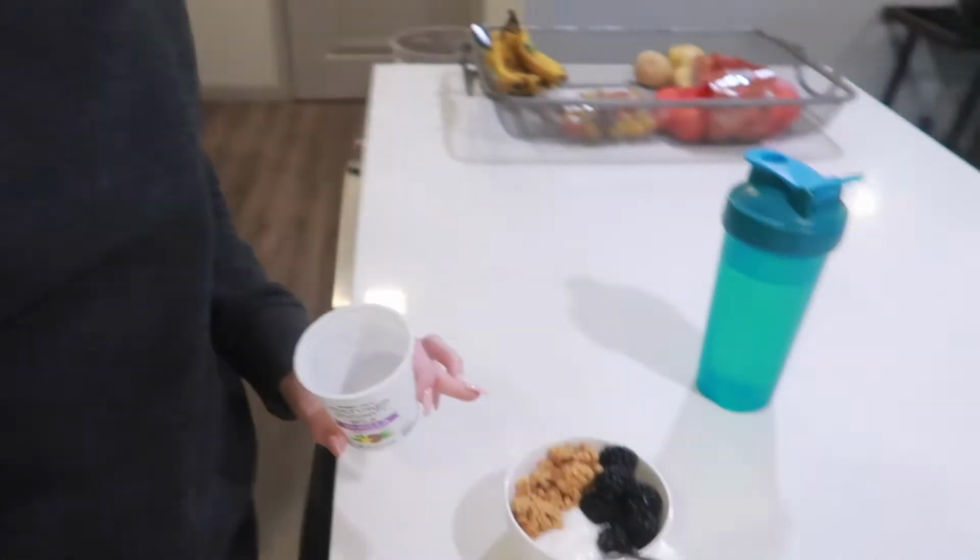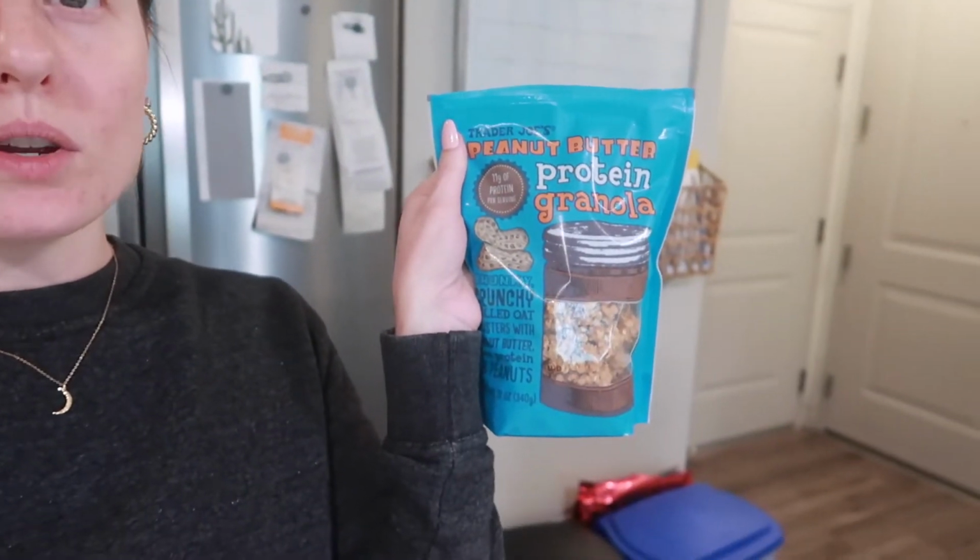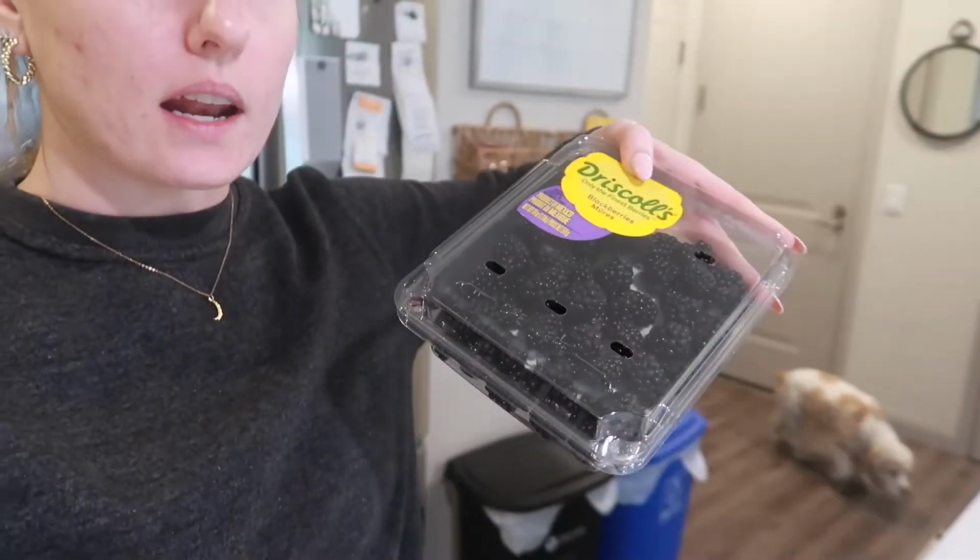Okay, it is noon right now. I have just been editing a vlog for the last few hours and I'm getting a little hungry, so I'm having a snack right now. I just put in this little bowl a container of coconut milk vanilla yogurt from Trader Joe's. And then I also got this peanut butter protein granola from Trader Joe's. So that's in there, and then I have just some organic blackberries. I'm gonna snack on this and keep editing that video.